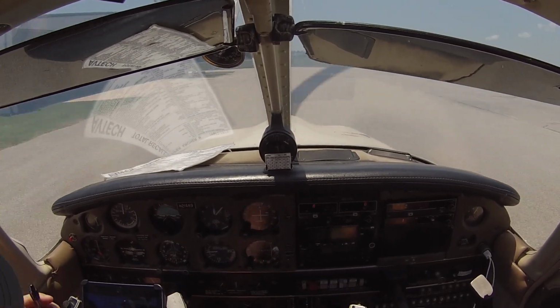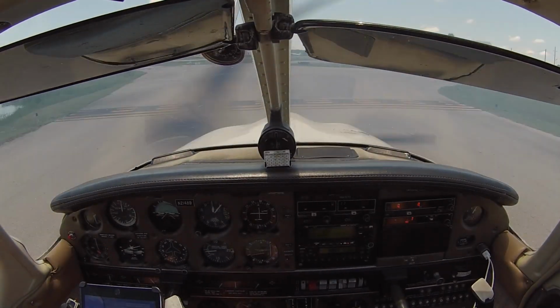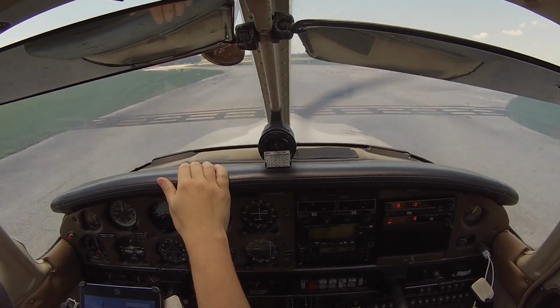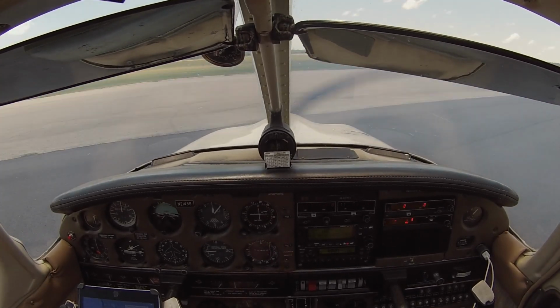Hopefully, you enjoyed this flight from Houston over to New Orleans. It's the first leg of our flight over to Florida to meet up with friends of ours. So enjoy the flight, hard IFR flight. You'll see some good IMC here.